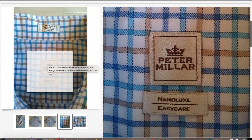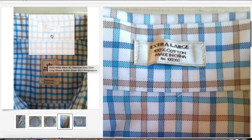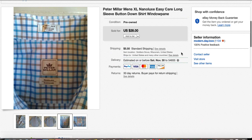And both of the ones that I picked up were large sizes, so this one sold first, and it is an extra large, and I also picked up a 2XL, so we'll see how that does. But I was pretty happy with that.